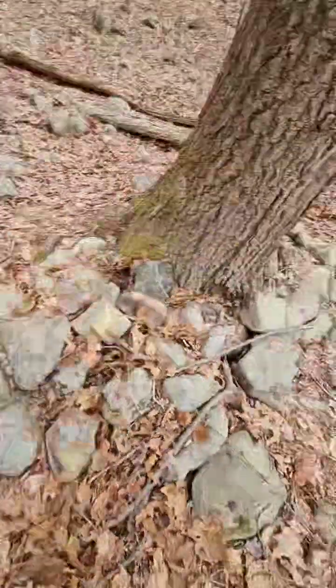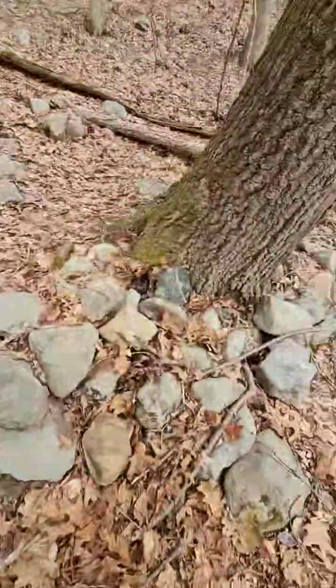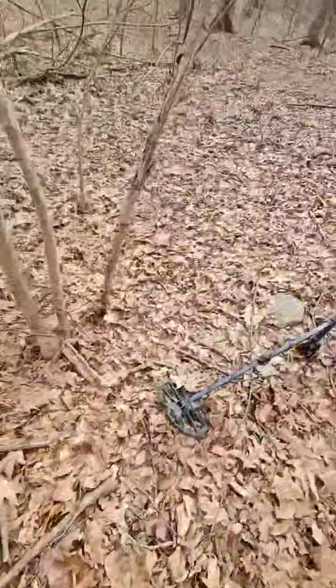Now, when you see a fallen tree, do you go check out underneath too? Like the roots? No, I just look around. See what's going on here.